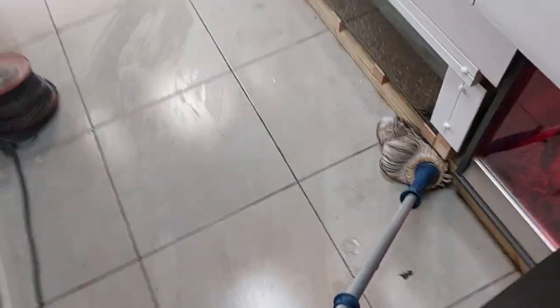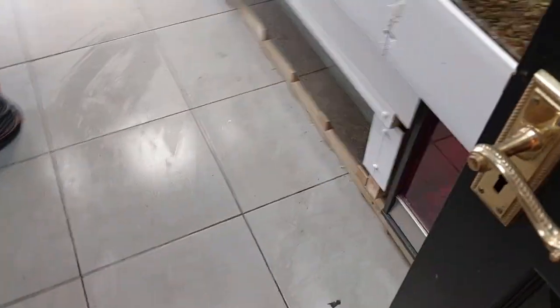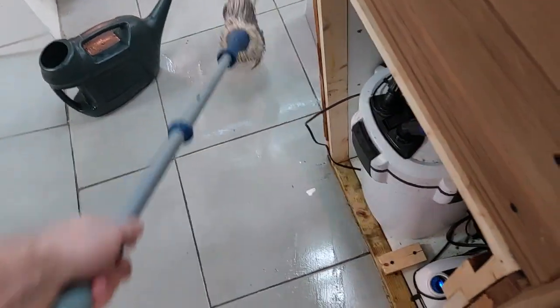Whoop. He jumped off. We've got a leaf. I don't know where the leaf came from. Well, obviously, the outside, Alex. Leaf came from outside. Muppety, muppety, mop. There we go. Look at it. Absolutely fan-dabby-dozy. That'll do, donkey.